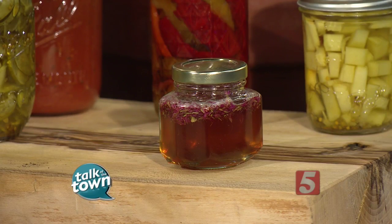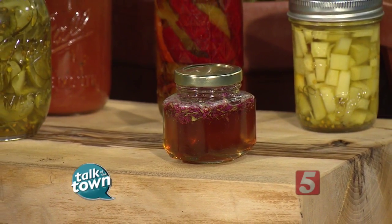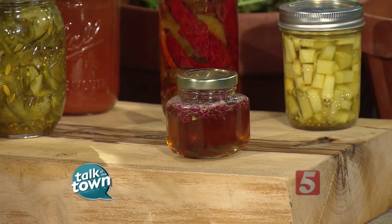Is infusing honey hard? It is not. Some types are very simple. You can take lavender. This happens to be bergamot. And you can just use the flowers and it gives a nice note to the honey. So you can buy honey and then just infuse it with the herbs that you have, and you get that lovely flavor. Absolutely.